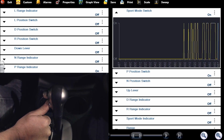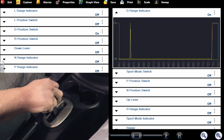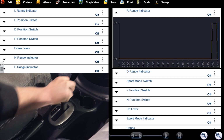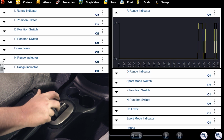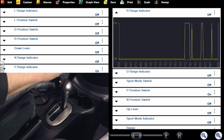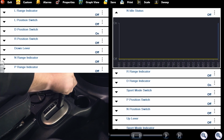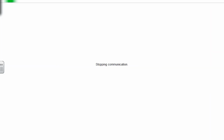The D range indicator, I don't know if that's like indicator on the dash, but that's working when I go in drive. The R indicator, that's working when I go in reverse. What was that right there? Oh, that was me just moving past. So that's low. That's all that was, just moving past reverse to get to park. It gave me a little blip there. N idle status, I don't know what that is. Right, yeah, so all of these, from what I can tell, are working like they're supposed to.